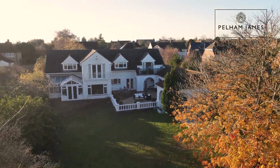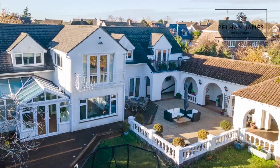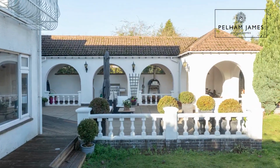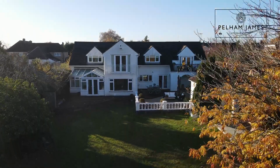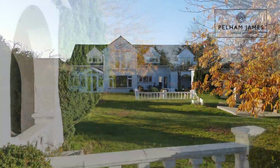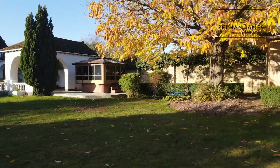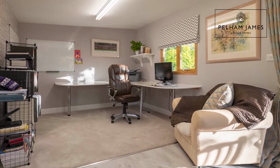Leading from the French doors from the kitchen, this brings you out to this large terrace area with alfresco dining space galore, Mediterranean arches, perfect for family entertaining. The home sits on approximately 0.3 acres with a large lawned area surrounded by borders stocked with shrubs and trees. Located at the end of the garden, you've also got the ideal spot to work from home or have your own gym area.